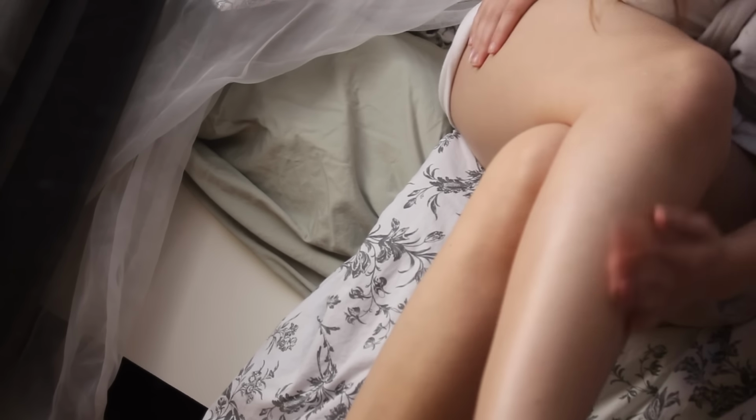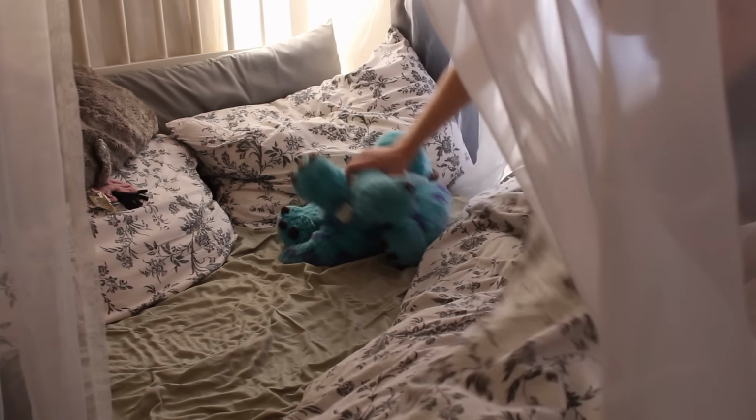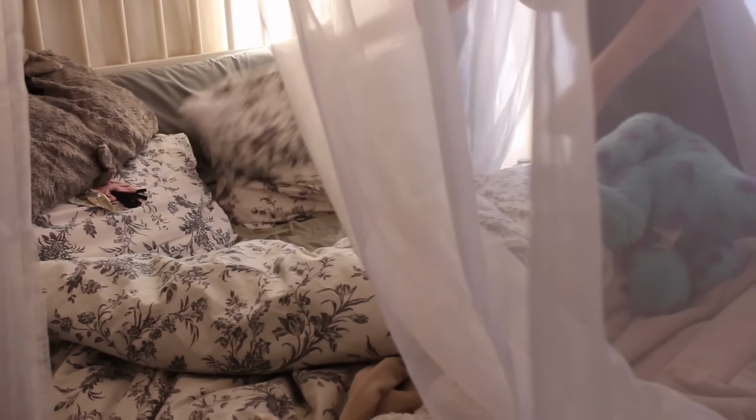And then the last thing I need to do before I'm all ready for the day is to make my bed. And yes, I do this every day. I know a lot of people don't, but I really like to have my room super organized, so this just makes me feel accomplished for the day.